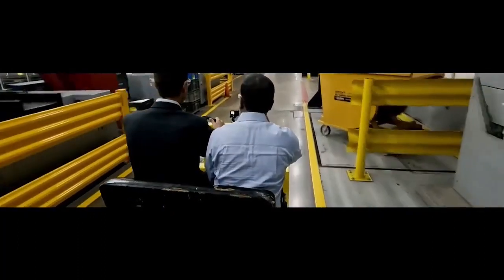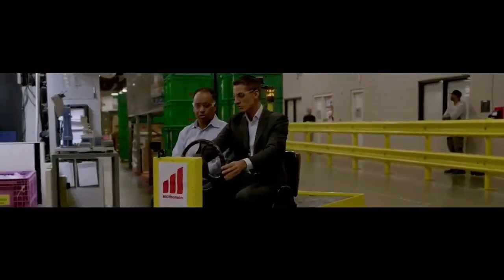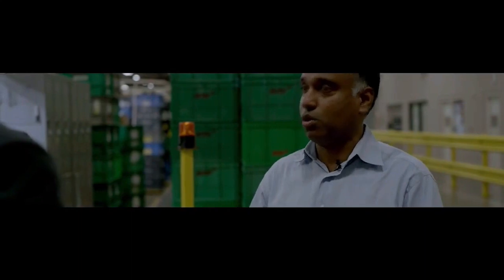And what an amazing factory setup and floor that you have. This has always been one of the benchmark plants for the vision systems. It's been a benchmark for ROCE delivery, significantly, since we started. How have you done this? Thank you for the kind words. It's the entire team of Motherson that has contributed directly or indirectly to this whole journey.